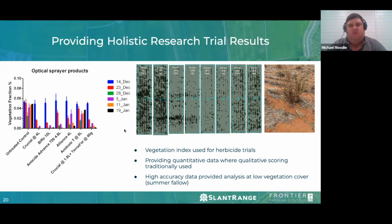And the other thing about that trial, I think that surprised everyone, we're dealing with less than 6% ground cover, or vegetative ground cover, when we started. So the accuracy of the pixel size, getting that pixel size down to sub-centimeter, has really allowed us to pick out very small differences that were very difficult to pick up from a scoring system that we might have traditionally used when you're trying to rate basically how effective that herbicide was against the weeds.